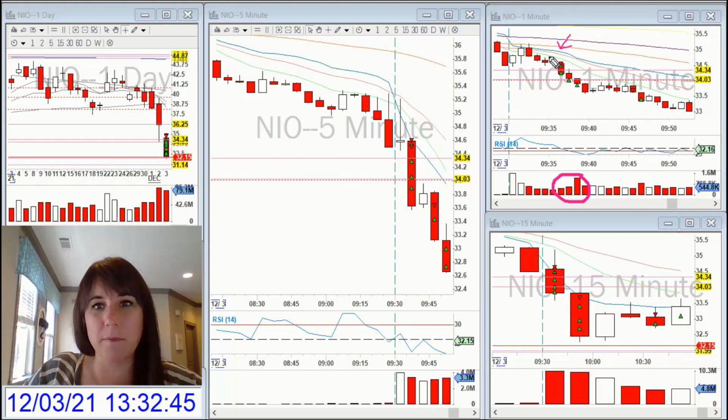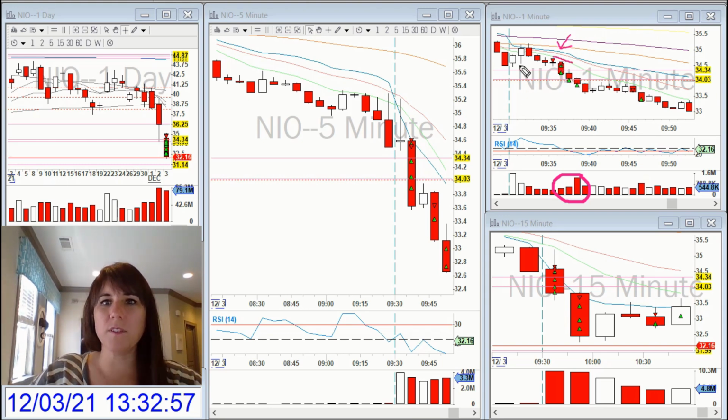And so because I had my stop so tight, I went ahead and exited my position. Then I saw the bids start stacking up. So I re-entered again with a very, very tight stop.